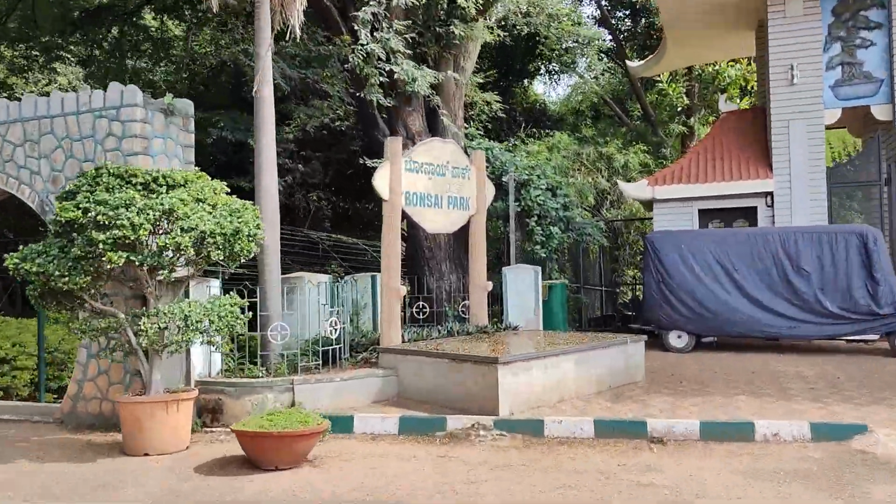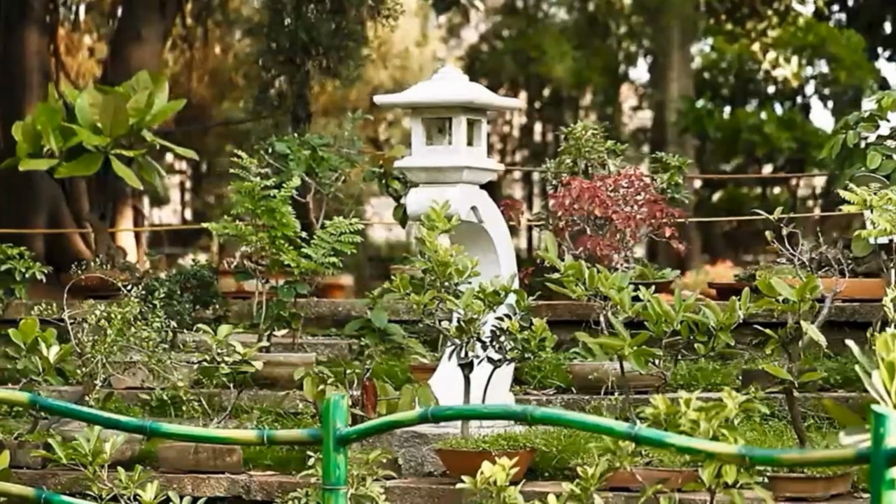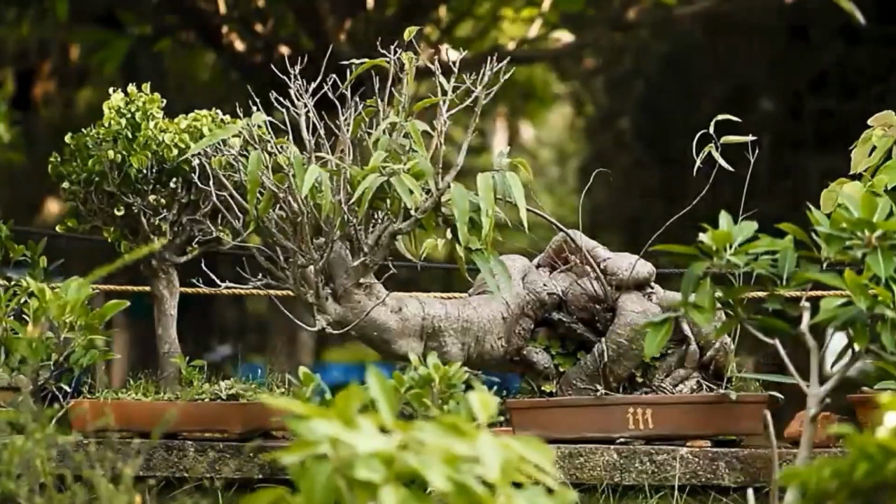I believe most of you have visited Lalbagh at least once in your lifetime. If you have not visited, please do visit Lalbagh and enjoy the nature.